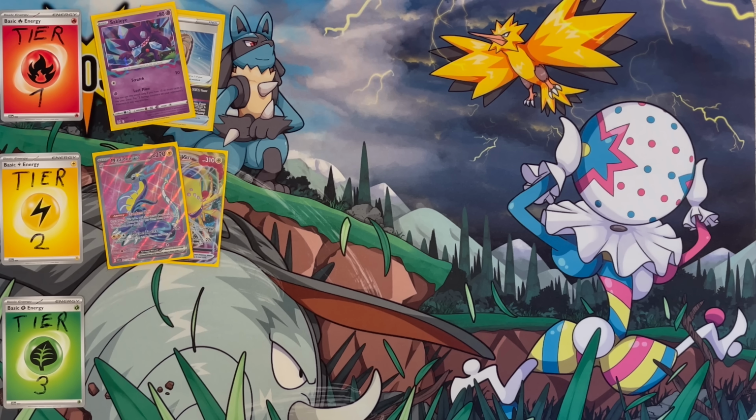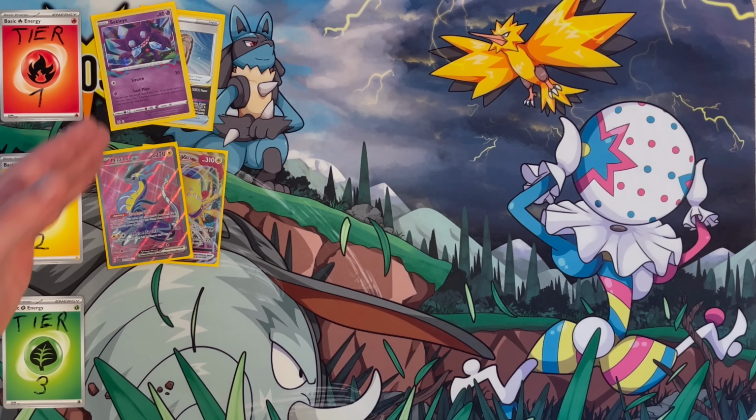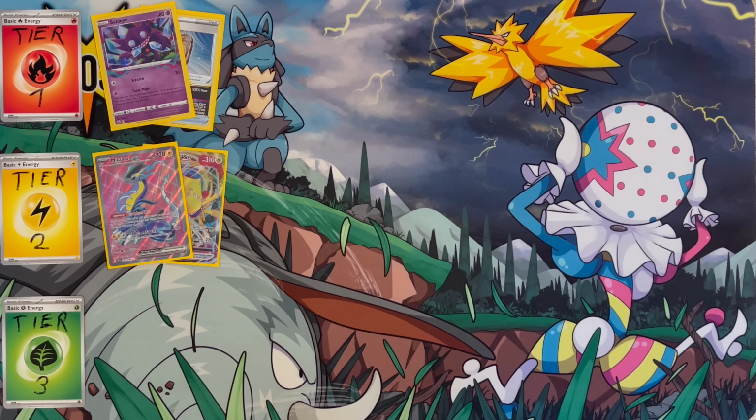Without Scoop Up Net in the format and the early game aggression that a Lost Zone box deck has with Cramorant, it just makes it tier 1 for sure. This is the deck to beat, by the way, if you're going to EUIC or if you're playing a tournament post-rotation. This is the deck you need to look out for. It is going to be a Lost Zone box.